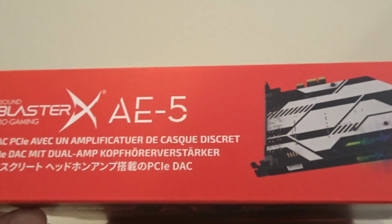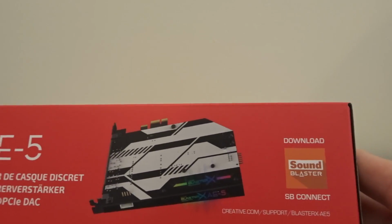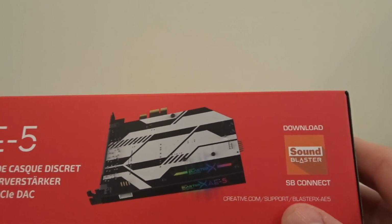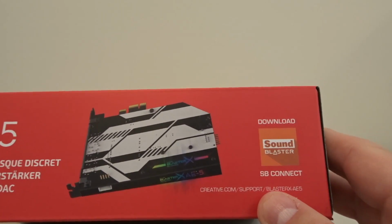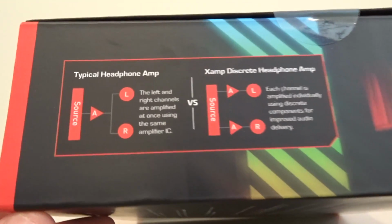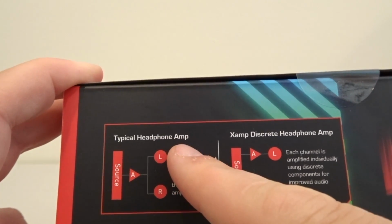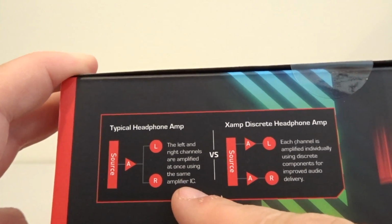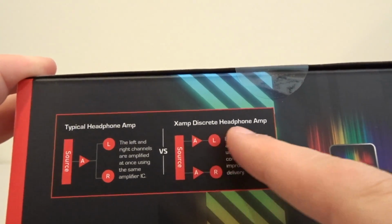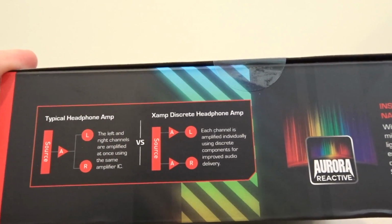Let's see, on the top of the box, just more explanation. Tells you can download the drivers and stuff, I guess, if there's not a CD in the box. Creative.com/support/BlasterX AE-5. Let's see the other side of the box. We see it kind of explains the headphone amp. So it's saying typical headphone amp here. The left and right channels are amplified at once using the same amplifier IC. With this X-Amp discrete headphone amp, each channel is amplified individually using discrete components for improved audio delivery.